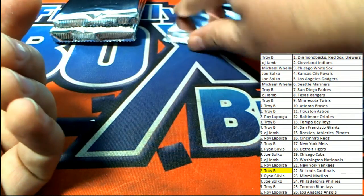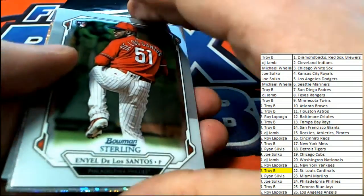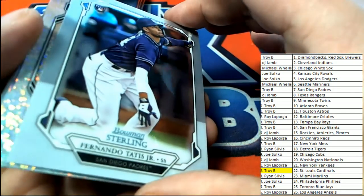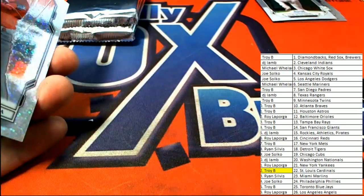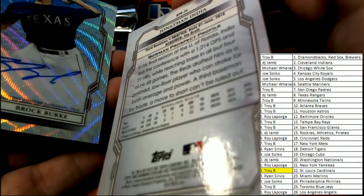Let's see what else is coming out at Sterling Baseball. Nice rookie right there. We'll get that in a case for Troy. Congratulations, man. You're going to have some good stuff popping. And that's going to be in a case. More to come here in our box break.